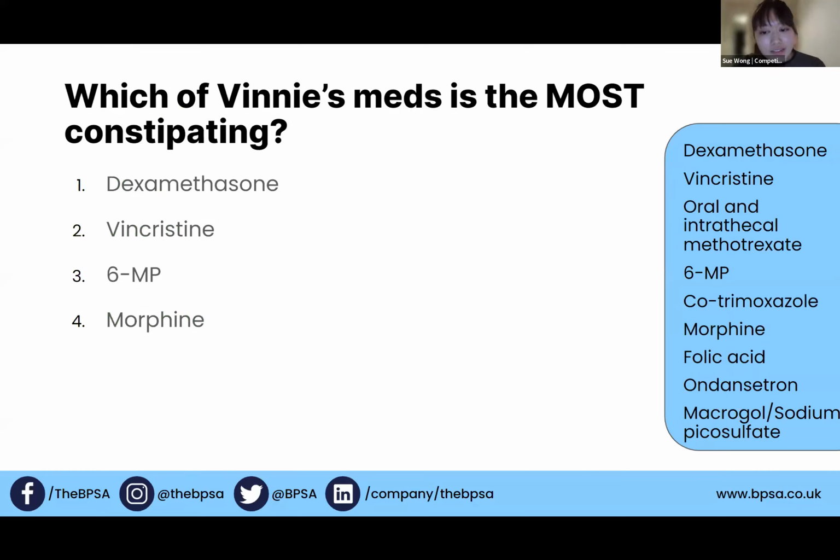Ooh, it's very split. I know, it's like, should we or should we not? Okay, stop it there. It's 50-50. I can say it's exactly 50-50. So the answer is yes, of course we should give a PPI. Yes, we want to protect poor Vinny's stomach lining. Dexamethasone can be quite irritating, so that is really important. The approach that we would take is to leave a 48-hour gap between the PPI and the methotrexate dose, so there's no risk of methotrexate toxicity, and we're still protecting the gastric lining. Yeah, and that's everything for that one.